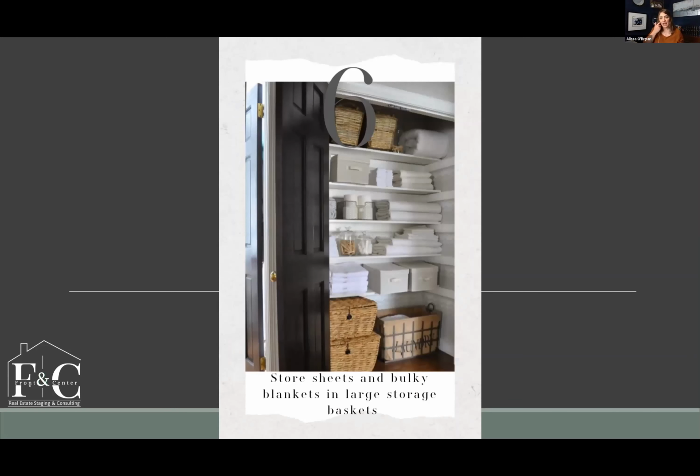And then lastly, when we're thinking about storing our sheets, or big bulky blankets, extra toilet paper, sometimes if our linen closet is big enough, or if we have a hall closet that has some floor space below, get a nice oversized basket, put that on the floor and throw those bulky items into the basket. Again, works well for paper towels, works well for toilet paper.